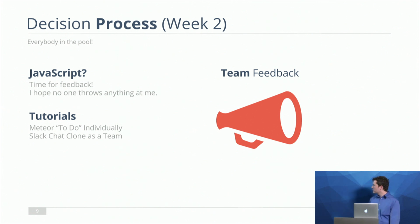When I told them I was looking at a framework that was 100% JavaScript, I was really concerned that they might start throwing things at me. But when I told them, no, this isn't the JavaScript you're used to, they were willing to give it a try. So they all started individually on the to-do app that you can find on the Meteor website as well, and they liked that. And then as a group, we decided to work on the Slack chat clone tutorial.